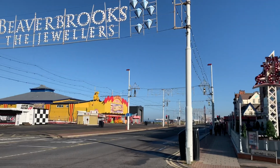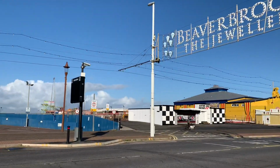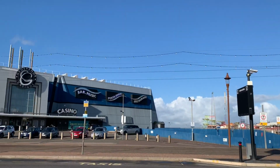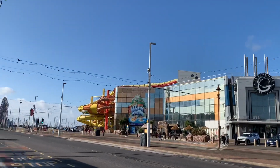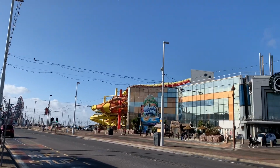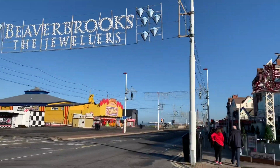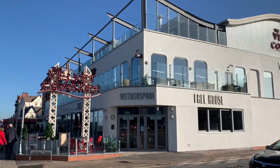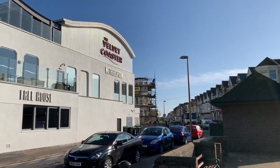If I just move slightly that way you can see the tower in the gap, and that's the sandcastle and the casino and the pleasure beach. And I'll just turn back round again, and obviously this is Wetherspoon's Velvet Coaster, named after one of the old roller coaster rides at the pleasure beach.